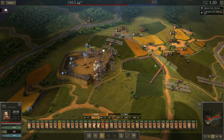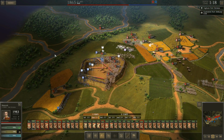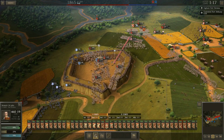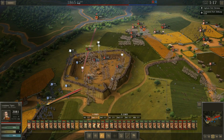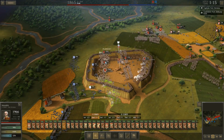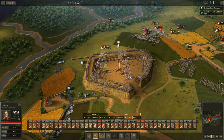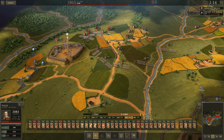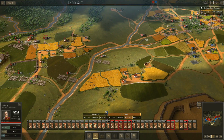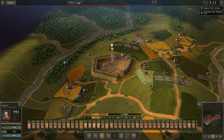Alright, I think we're good here. Let's go ahead and start getting a defensive line set up because he will try to counterattack. Alright. Now we'll kind of reassess the situation. I'm not going to go after Fort Stevens quite yet. I'm going to regroup a little bit. Start trying to inflict some casualties now that I've taken one of the forts.